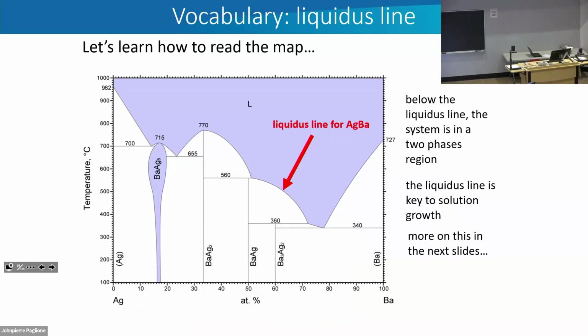And as I mentioned already, the first thing you can look at is these lines here, that boundary between liquid and the white regions, which are called the liquidus line. And so, for example, this one here is the liquidus line for barium silver. Above that line, you have a liquid. Below that line, you have two phases, a liquid and barium silver solid. Okay? So that's very useful for solution growth in this case of barium silver.